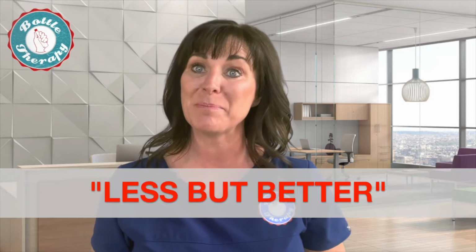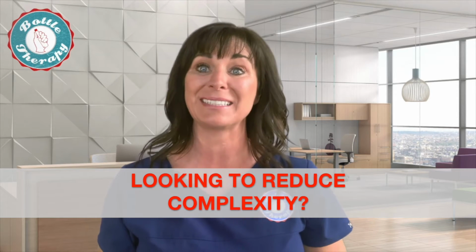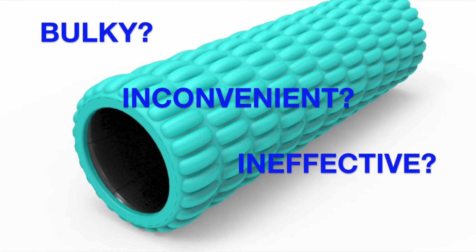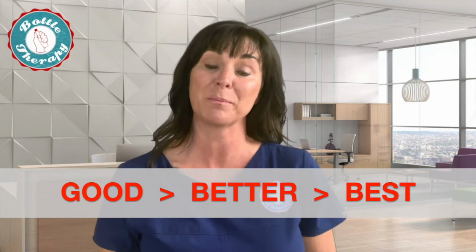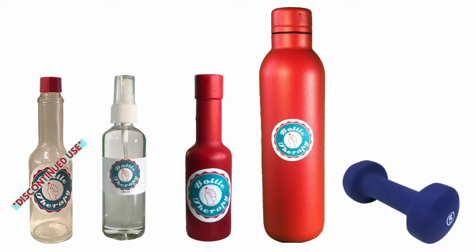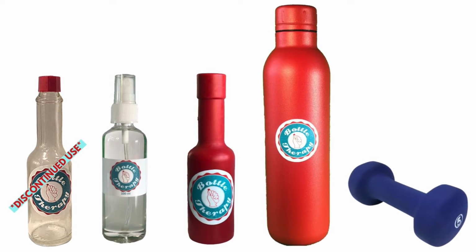I believe in less but better. This simply means we don't need to follow complex plans with high-priced items that are bulky and inconvenient to transport to live pain-free every day. Like many things in life, bottle therapy tools have evolved from good to better to best. Here you'll see pictures of the original tool alongside the upgraded tools now recommended and offered by Bottle Therapy.